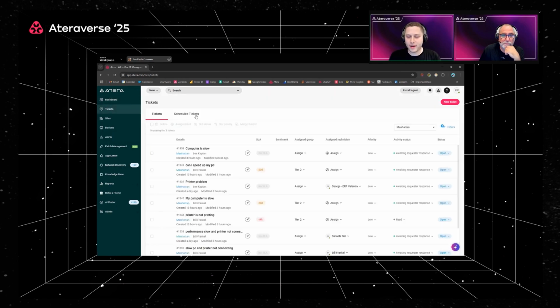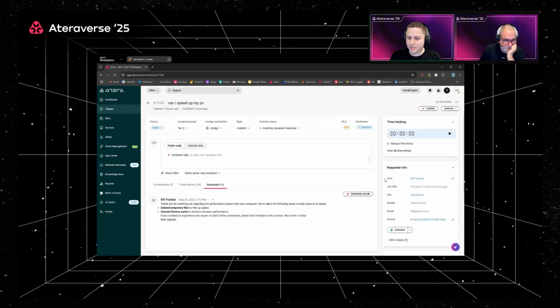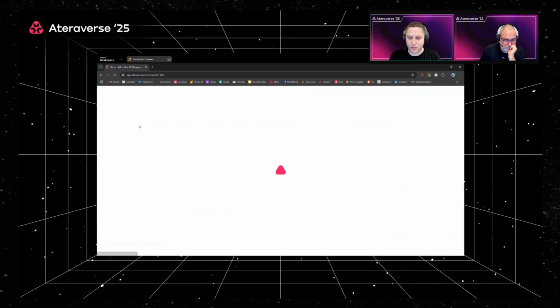So we're going to go back into tickets, and we are going to go into one of our tickets, and you'll notice that it's still not here, and that's because we need to activate the trigger, which is changing the status. So let's say that the technician responded, and then we can change the ticket to pending, for example. So let's change that, and let's also refresh the page just so we can see it real quick.